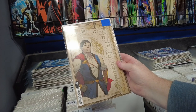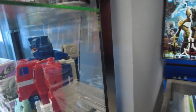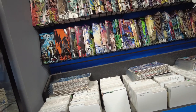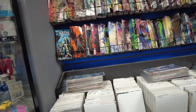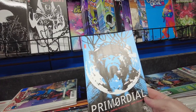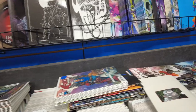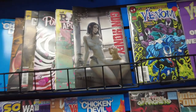And there was a Dark Knight Returns up there also. And this is Dark Knights of Steel, right? It's a variant cover. And is that Voltron? All right, so we have some back issues, too. Maybe we'll go through some back issues. Look at this. And this book is hot. Primordial is getting great reviews. I already have it, though. I don't think I need another copy of that, right? Ooh, look at the honey.